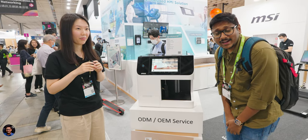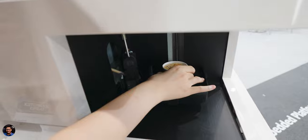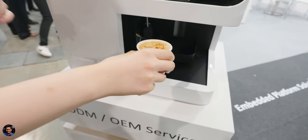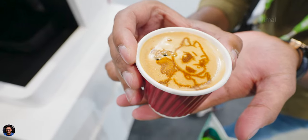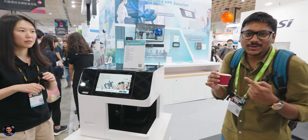I'm getting to see very interesting stuff over here. Ah, you see, there's a dragon. Oh wow, is that lucky? Yes, dragon, that's lucky. Here, enjoy the coffee. Thank you. Guys, coffee from MSI's very own coffee making machine. Now, this is so cool. I'm going to enjoy this.